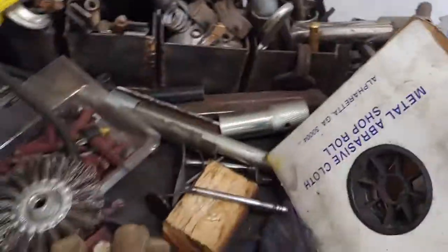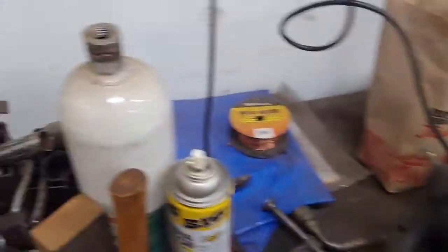Same thing for tape measures. I've got tape measures everywhere because I can't ever find them when I'm looking for them if I only have one in the shop. Matter of fact, I can't find them even when I do know where they're supposed to be. But keep plenty of tape measures. You'll use them.